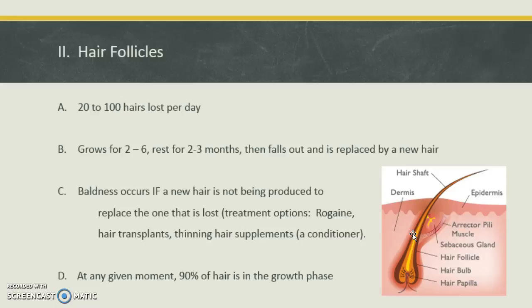So hair, it's pretty much always growing. 90% of the 2 to 6 years of the hair is spent in the growth phase, with only a brief period of time where it's not doing anything at all.